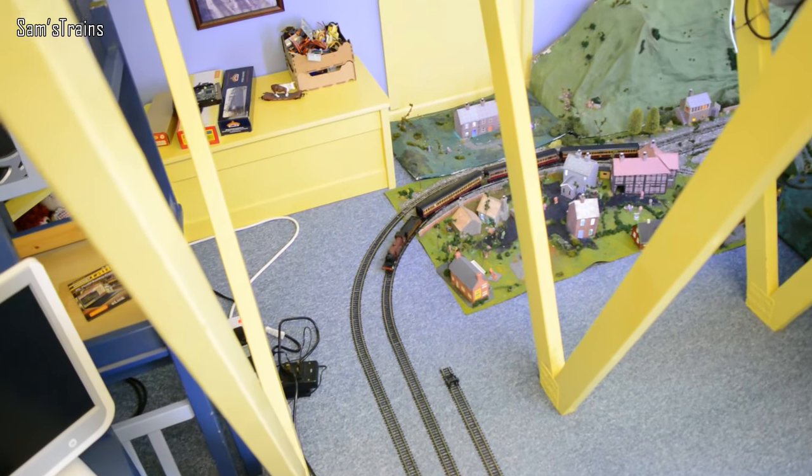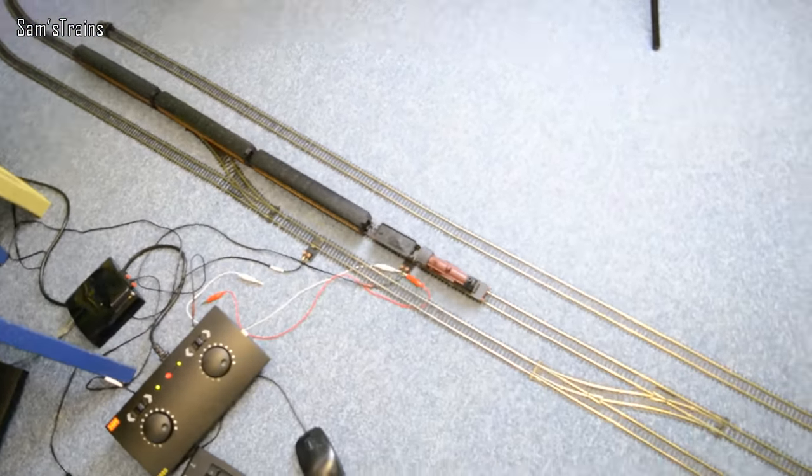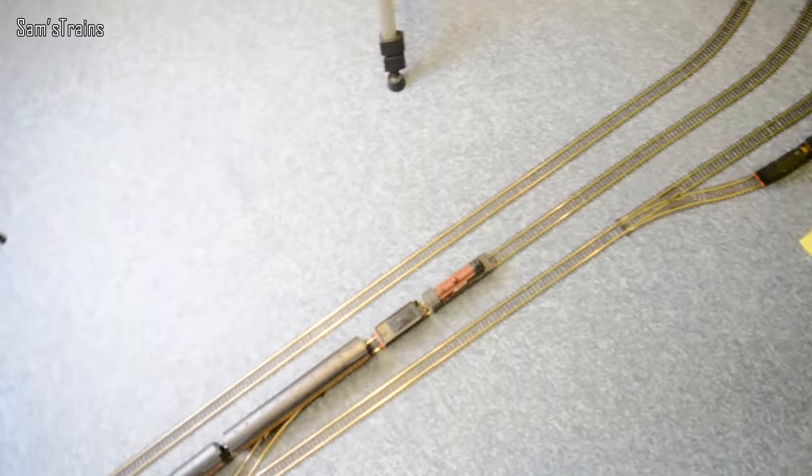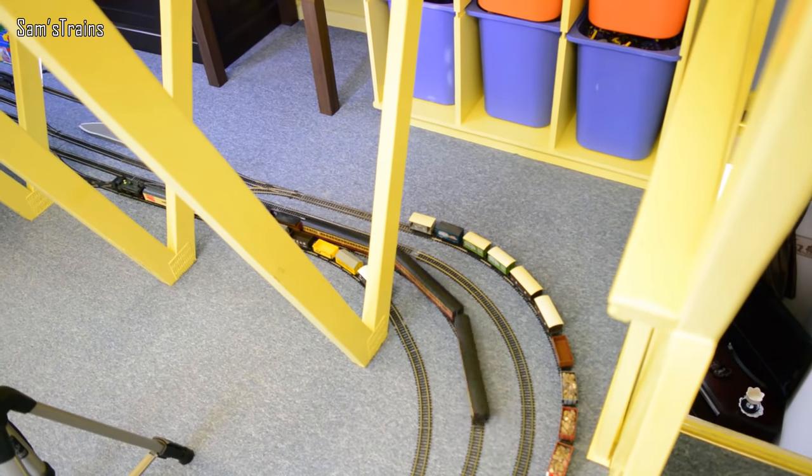Alright, so I'll put these guys, or girls, back into their sidings then, and then I'll move on to the next couple of locos, which is the last two, which is a shame, but only until next time. So, yep, let's get on with that.